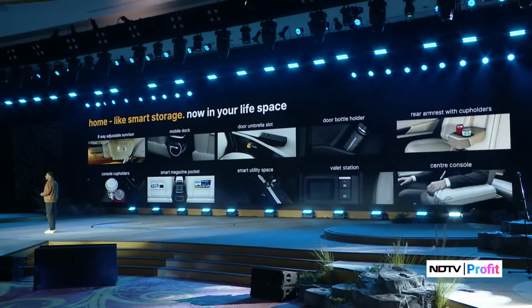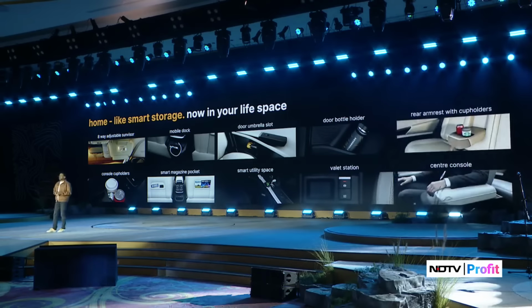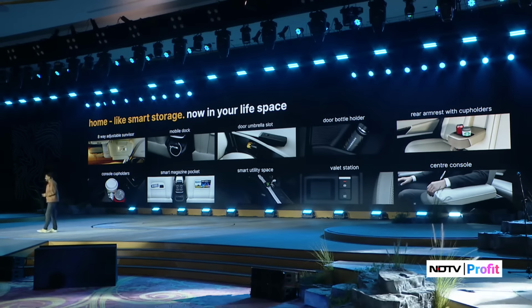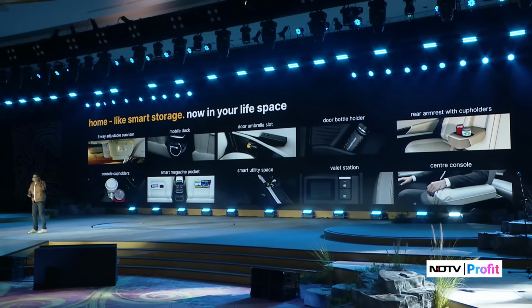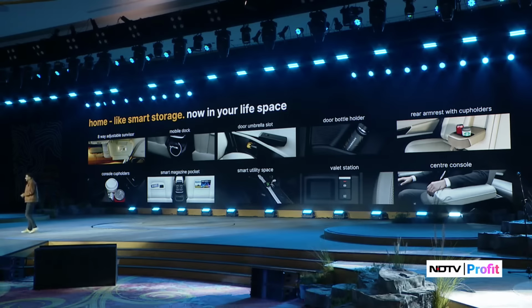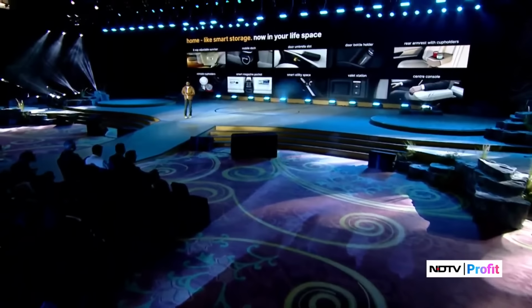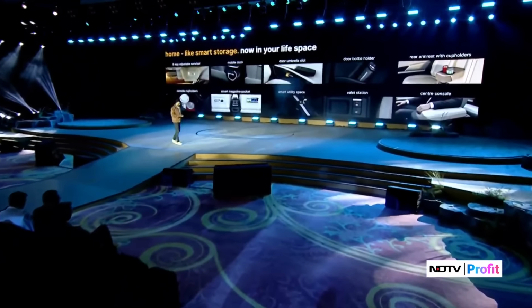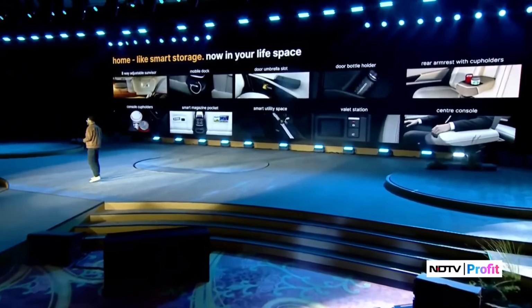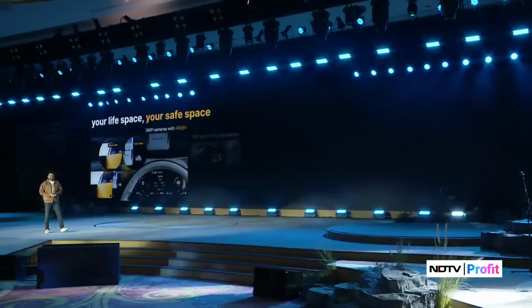Coming to the inside, just like a home, the Sierra has a lot of cubby holes, a lot of places to keep our precious stuff. You see the very flexible sunroof, the very flexible mobile dock, door umbrella slot, and my favorite is the storage space behind the front seat, where you can keep either your tablet or your phone without it running around the car. So very intuitive and just feels like home. You can store your precious things around the car.